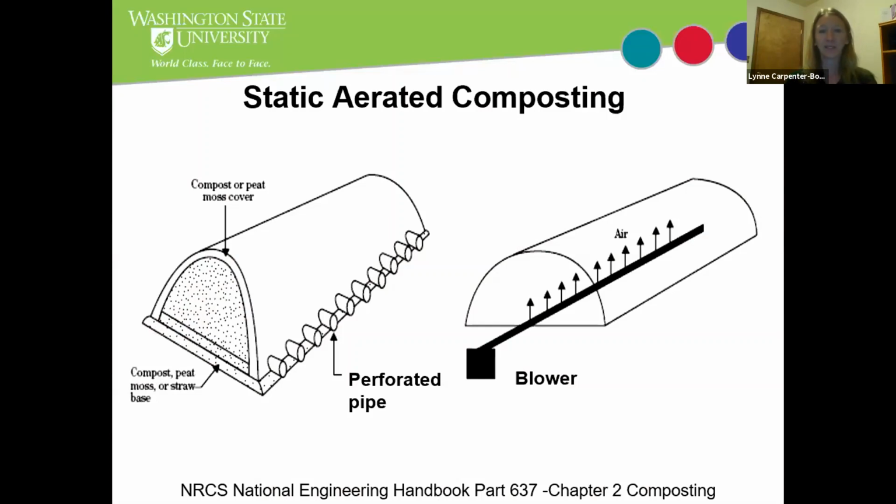One of the easiest ways is to include perforated pipe. Perforated pipe can be purchased at any home improvement store. It's used in plumbing, like for drain fields. What you do is have at least one end of that pipe open to the outside air, and then most of the pipe is underneath or within the composting material.